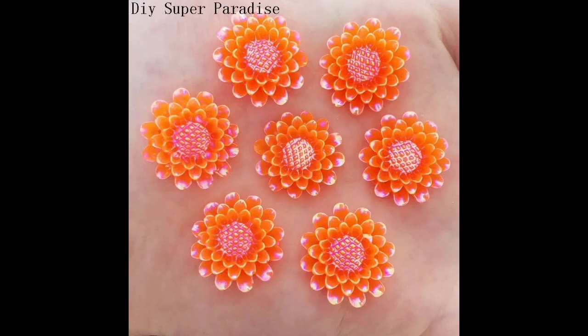Right, okay, so moving on, we have 20 pieces of these beautiful, vibrant 20mm flowers. I don't really do orange, but this lovely burnt orange, oh, they are delicious. £1.59, and I love the centre of these. They are very pretty. They're almost pink and orange. Pink and orange does go very well together.